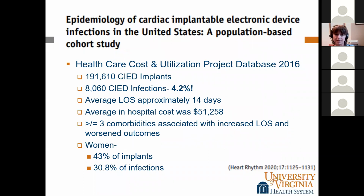This is a paper that is sort of hot off the presses. This was just published this year in Heart Rhythm. And this was specifically looking at the epidemiology of device infections in the US. They used the Healthcare Cost and Utilization Project database, and they specifically looked at the year 2016. What they found was over 191,000 implants, but there were 8,060 device infections. So that's 4.2%, so even higher.